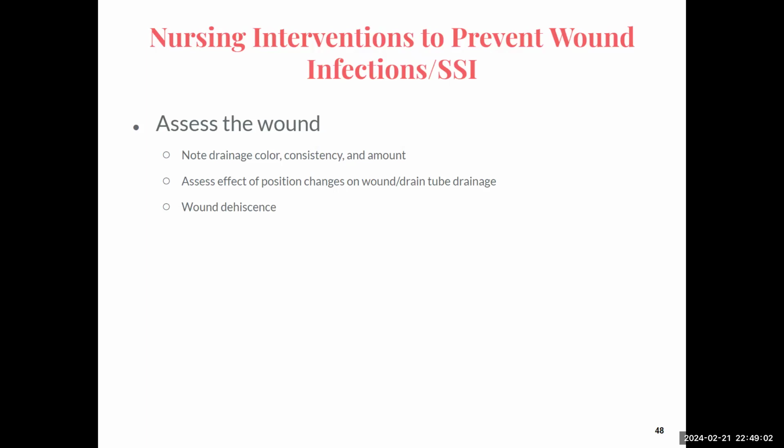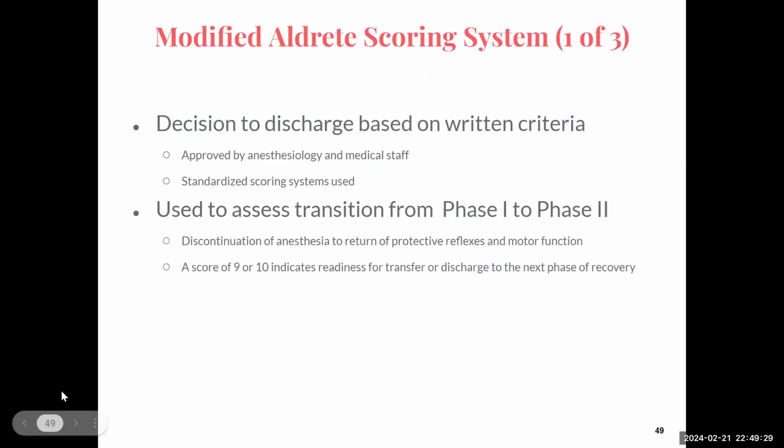When the client moves or changes position, does that put any undue stress on the wound that might potentially pull it apart? That's what dehiscence is, where the incision starts to pull apart. Evisceration is where, if it's an abdominal incision, the intestines would start to come out of the opening, where it would open and body parts come out.